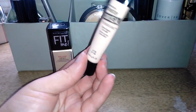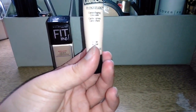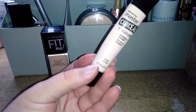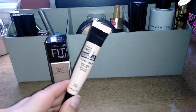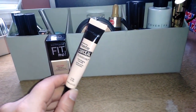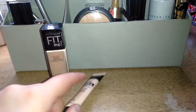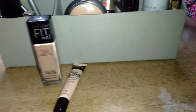I'm looking to try and continue to use this Master Conceal Camouflaging Concealer. This is in the shade Fair, and this kind of reminds me of the Physicians Formula one because it's very thick. You don't need a lot. It doesn't have a pump. It is a squeezy tube, which I do like because I feel like you can control it just a little bit more as far as how much you're actually going to take out. So we're going to give that one a go this next 2 weeks.